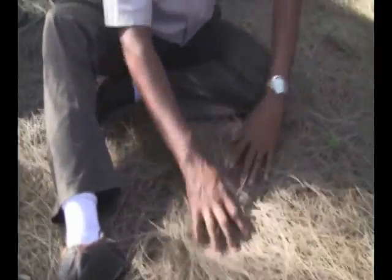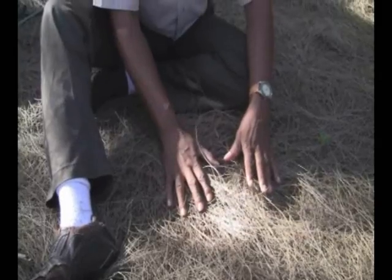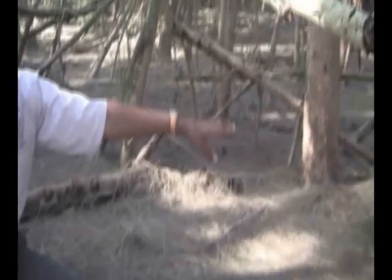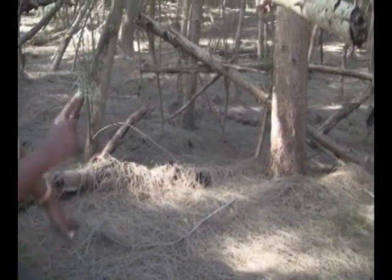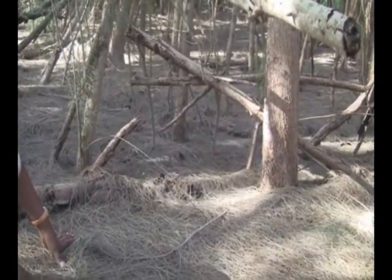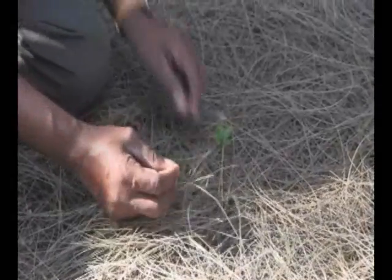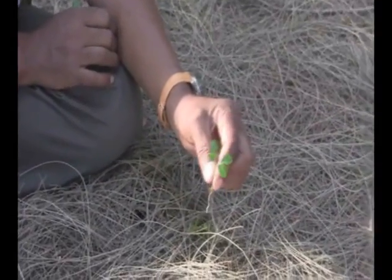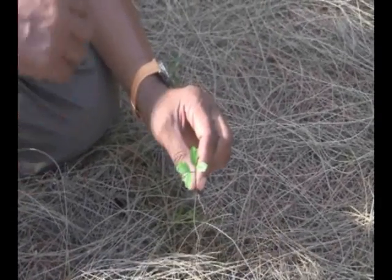Take a look at this litter right here. It's maybe a couple of inches deep, really not too much, so there is decomposition going on here. For the most part, there is hardly any competition but the Australian pine itself. We see a couple of seedlings growing here. These seedlings are carrot wood, thus invasive growing within invasive.